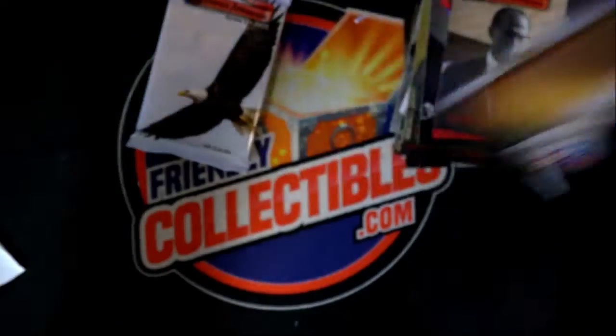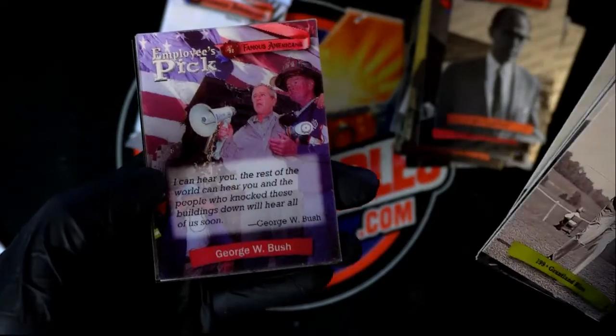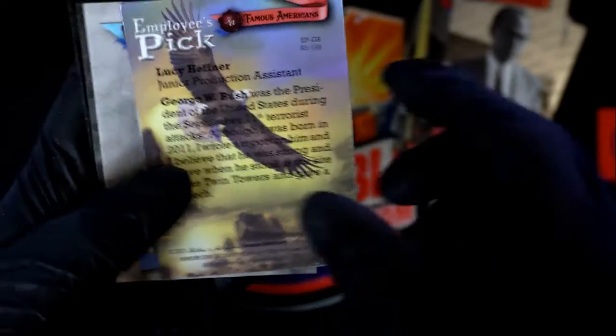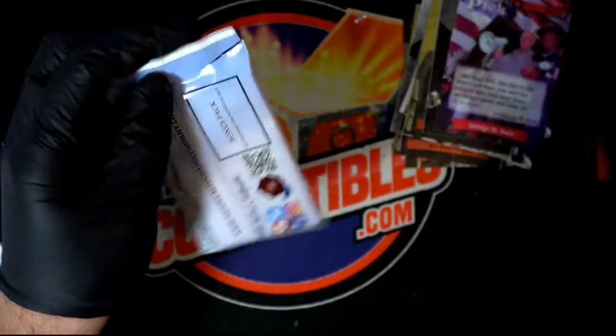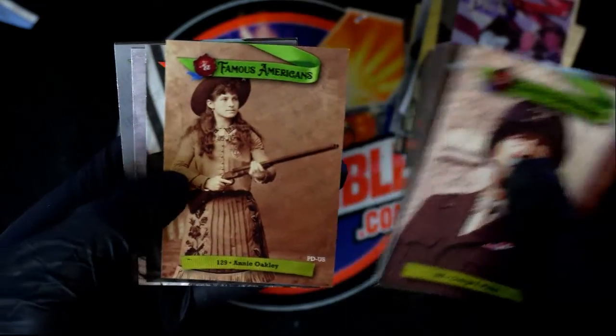Boom. Oh, another hit. This is another type of hit. This is the employee's pick. All right. Man, these blasters might be just loaded up with stuff like this. This is two hits in a row. Oh, cool. Really cool. Congratulations. That is one of 150.